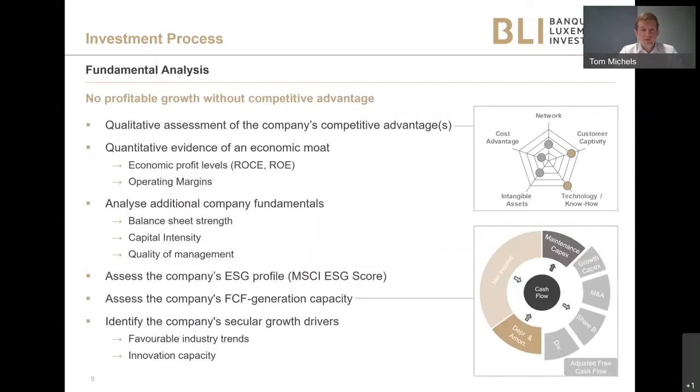Okay, this slide is for you, so you can see a small overview of the fundamental analysis that I just approached in the slide before. On the right side, you see our spider web, the 5 different categories of competitive advantage we are looking for. At least one of these competitive advantages has to be very strong. Then we are looking for quantitative evidence that this competitive advantage is really benefiting the company.